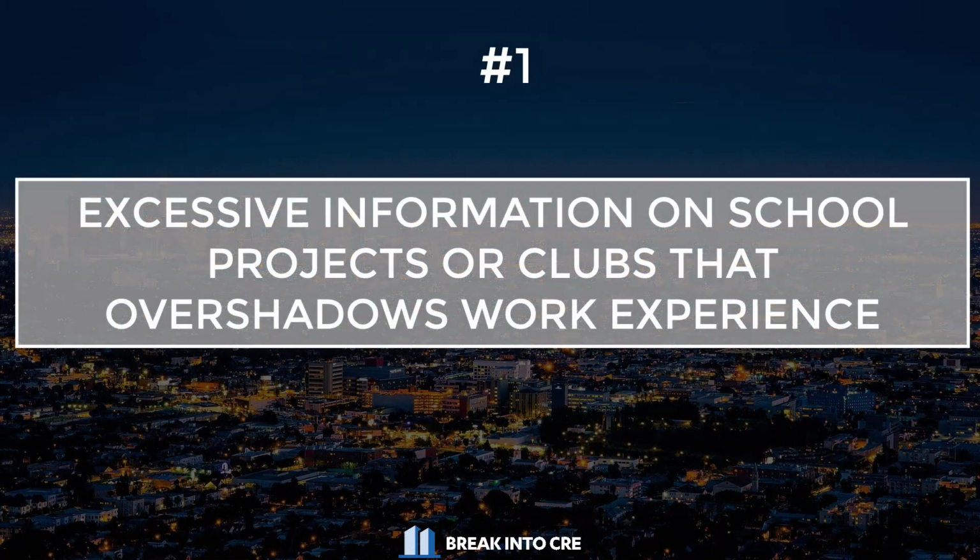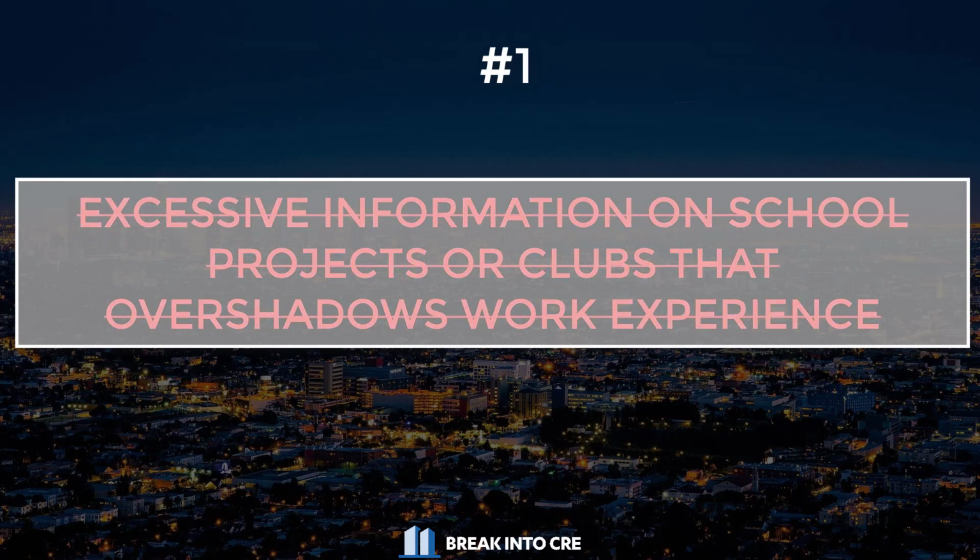And the first thing I tend to see over and over again, especially among people just a few years out of college, is having excessive information on school projects, clubs, or organizations that overshadow the actual relevant work experience that person has. So unless you're just graduating from college and have zero work or internship experience, there's really no need to add a laundry list of extracurricular activities you were a part of during your undergraduate or graduate college experience.